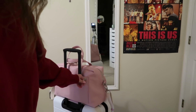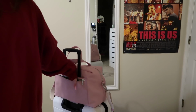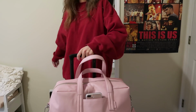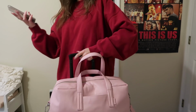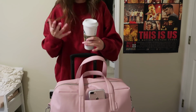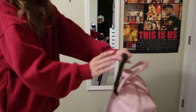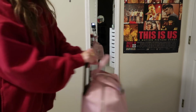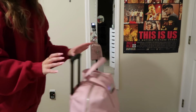It even has a zipper, so you can stick a couple more things right there if you need to. It even has pockets. Hands so full, you're just trying to get through the airport. You're trying to get your Uber, get your Starbucks in hand, trying to carry this, but you can just put your phone in here and that's one last thing you have to worry about. Look at this. It's just not falling off. This bag is never going to fall off. You can go over curbs. You can do anything. It's just not going anywhere.